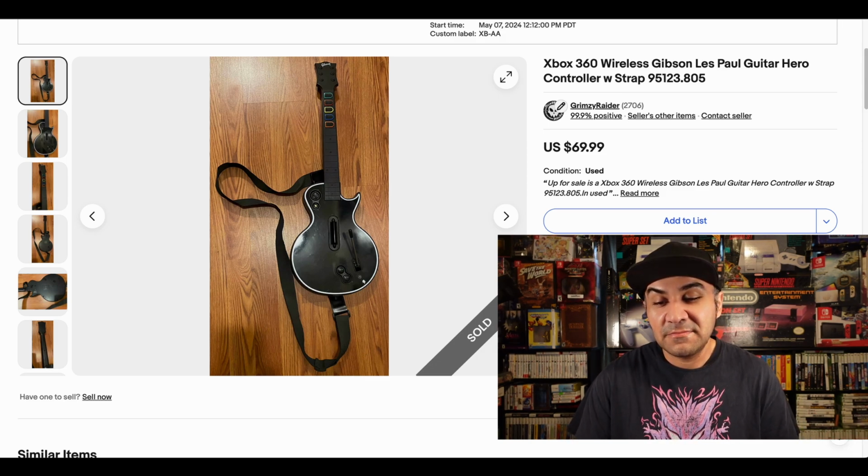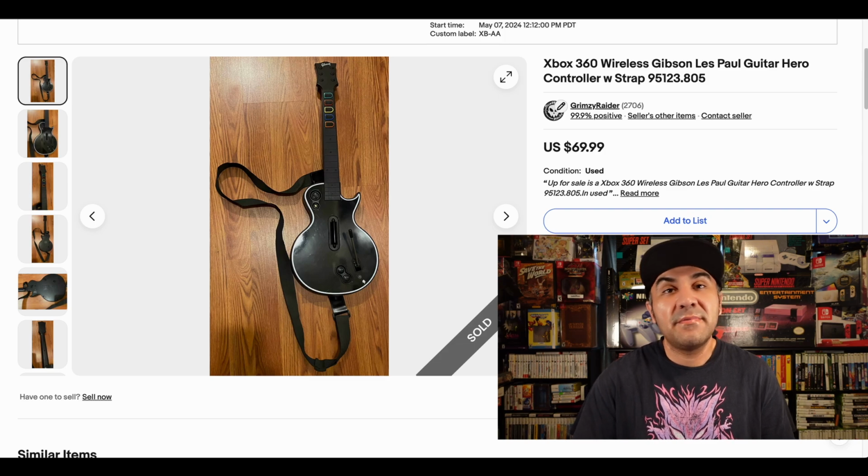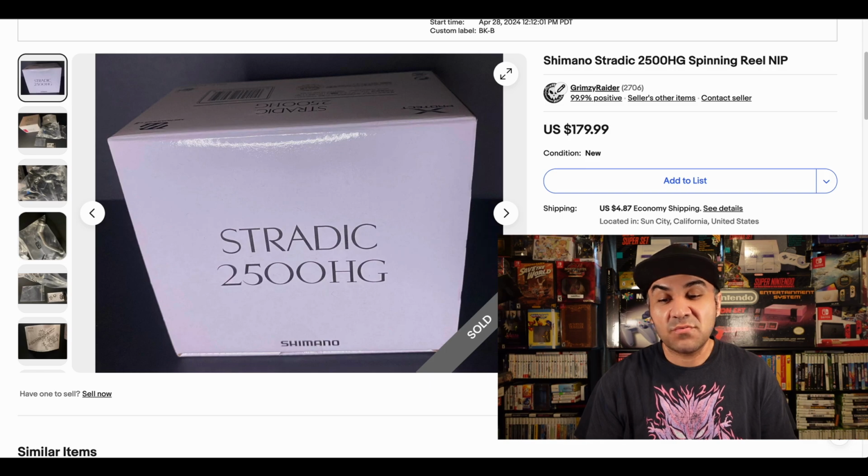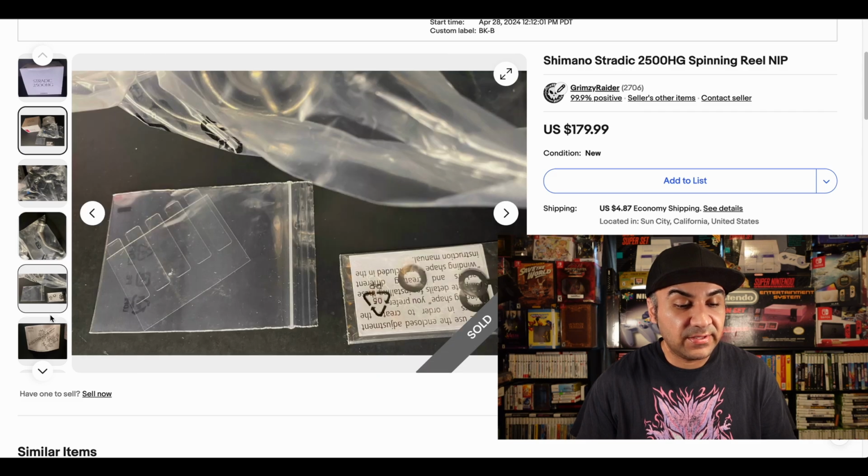If you're ever looking for the Les Paul Gibson, make sure you look out for that number, 95123.805. This is something I never deal with, a reel. So this is a Shimano Stratic 2500 HG reel, and it's new. You can see the baggies are sealed and everything.